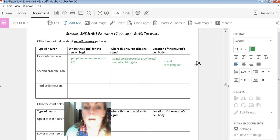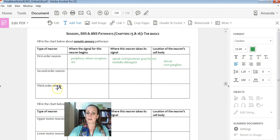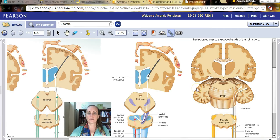Okay. So I would suggest you go through and do that for the second order and third order neurons. And again, I just want to point out that to have a conscious perception of a sensation, a somatic sensation, it must come to the primary sensory cortex. If it stops at the thalamus, we do not consciously perceive it even though it's happening. And the cerebellum is also not a part of our conscious perception. And so if it goes there, we also don't consciously perceive it.